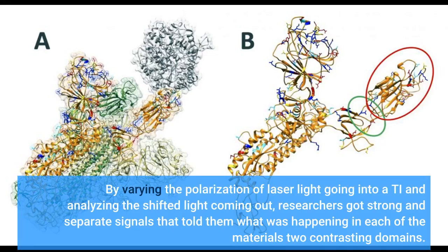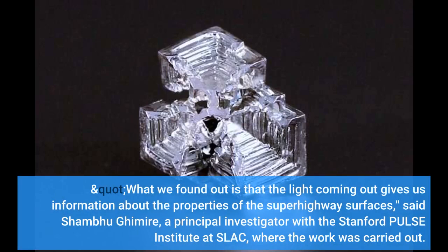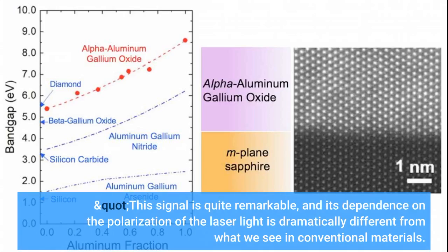By varying the polarization of laser light going into a TI and analyzing the shifted light coming out, researchers got strong and separate signals that told them what was happening in each of the material's two contrasting domains. What we found out is that the light coming out gives us information about the properties of the superhighway surfaces, said Shambhu Gamir, a principal investigator with the Stanford Pulse Institute at SLAC, where the work was carried out. This signal is quite remarkable, and its dependence on the polarization of the laser light is dramatically different from what we see in conventional materials.